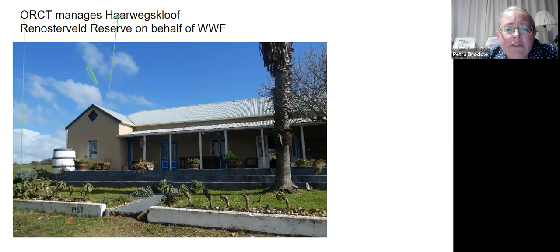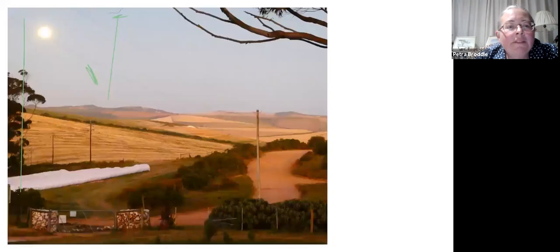So this was the lovely house I stayed in. This was the view out the front door every morning. Well, this is actually at sunset. This is actually the moon on the top left hand side, but it was absolutely a picturesque landscape, a stunning place really.